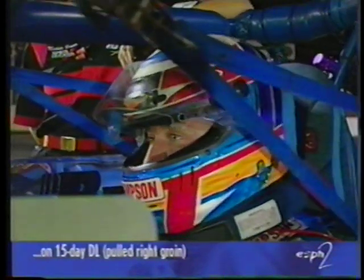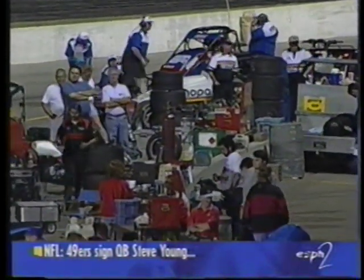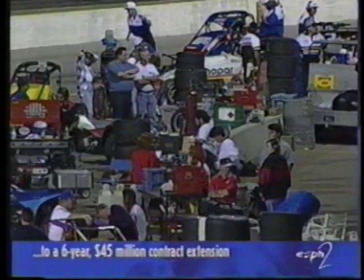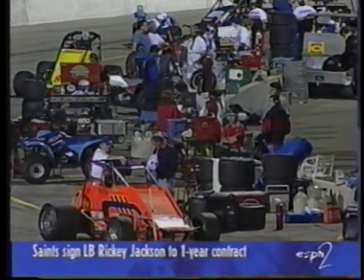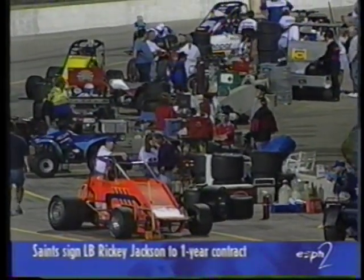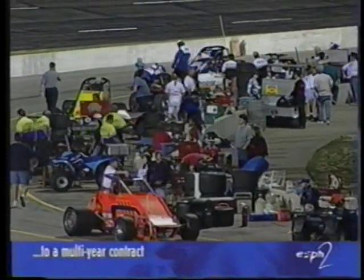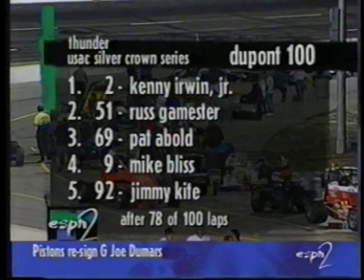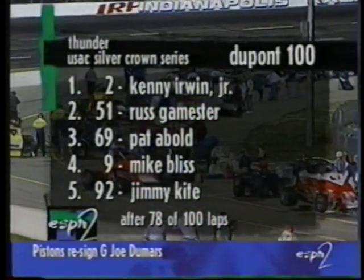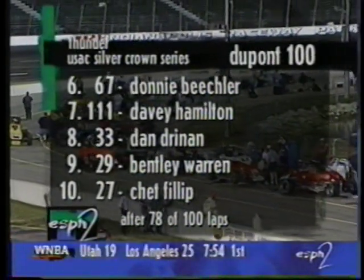All right, that's Brian Gerster, who's been providing the onboard shots. We were looking for Pat Abold. He was up here at the end of the line, and then they pushed that car wide open as fast as they could run back to the Hoffman pits. We're going to head that way and see what we can find out about the guy who won the last Silver Crown race here. All right, 78 laps completed here. We have 22 to go in this event, and Kenny Irwin will assume the lead now over Gamester, Abold, Bliss, and Kite. We'll take another commercial break and be right back to Indianapolis Raceway Park.